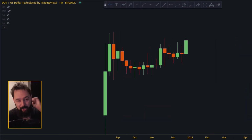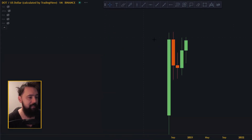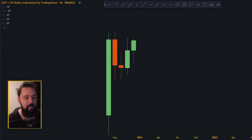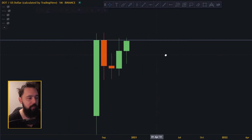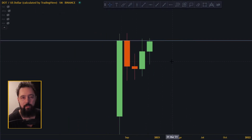And now we're back in the charts. So let's start with some kind of resistances that's happening. Right now Polkadot is sitting at 6.2, and that's this resistance over here. As you can see, the first month of trading it went up to the 6.2, and right now it's testing that target over here at 6.2. So that's kind of resistance.